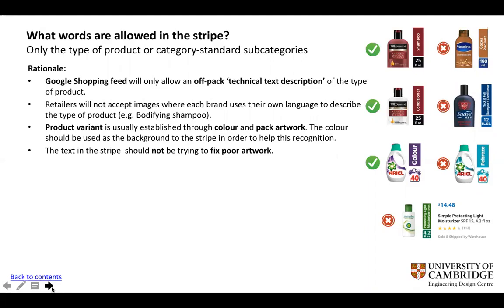And variants shouldn't be taken off pack because this should be established by color and pack artwork. And the text in the stripe is not an opportunity to be fixing poor artwork on the pack. And you can see here as well with the Simple one, this one drove the retailers absolutely berserk. It basically took every word that was in the caption of the image and put that into the image itself, which the retailers said, what's the point?